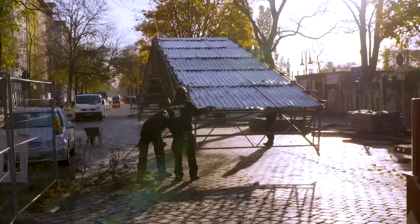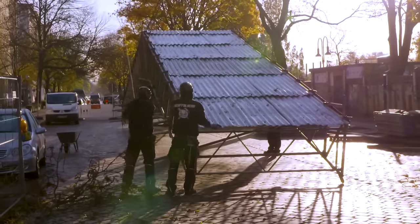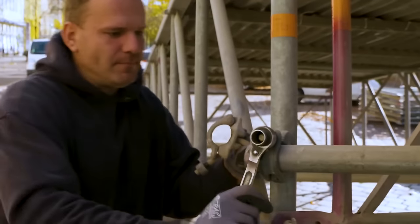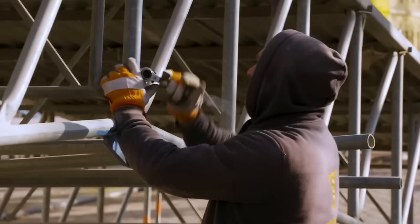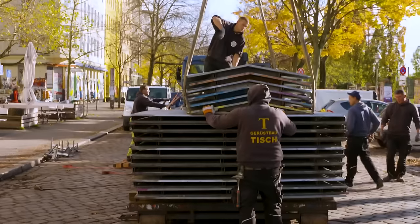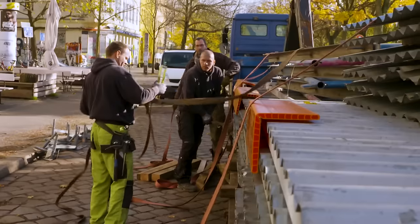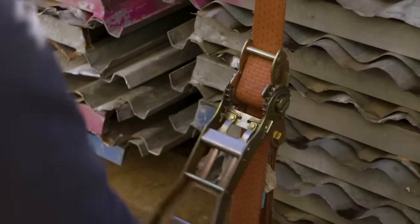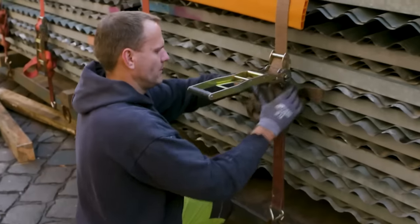Done. On the ground, the workers disassemble the roof elements. This takes over half an hour. For crane operator Eddie Kirkelich, this always means a break. The men have already dismantled and loaded the first roof element. They're in a hurry, because time is money.